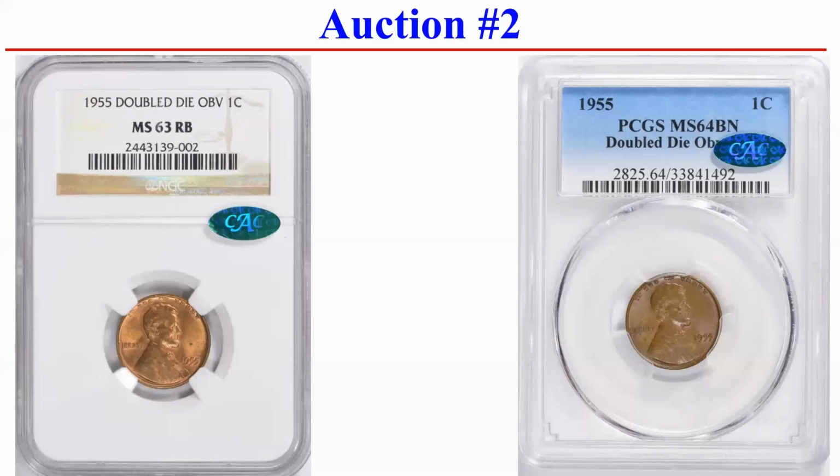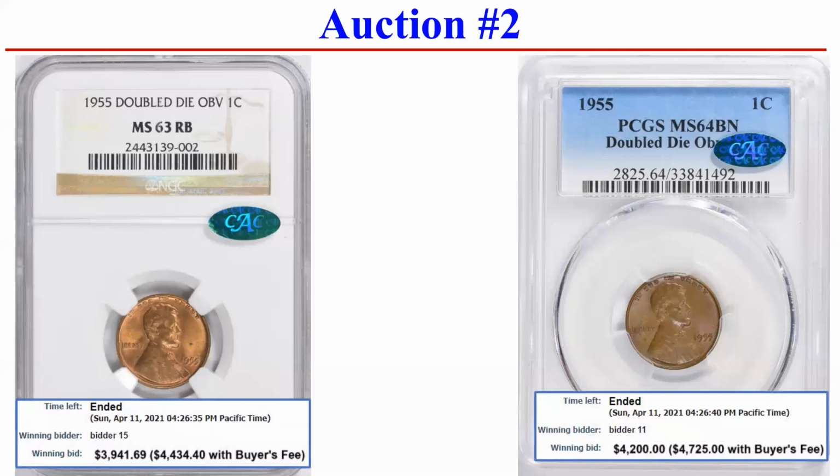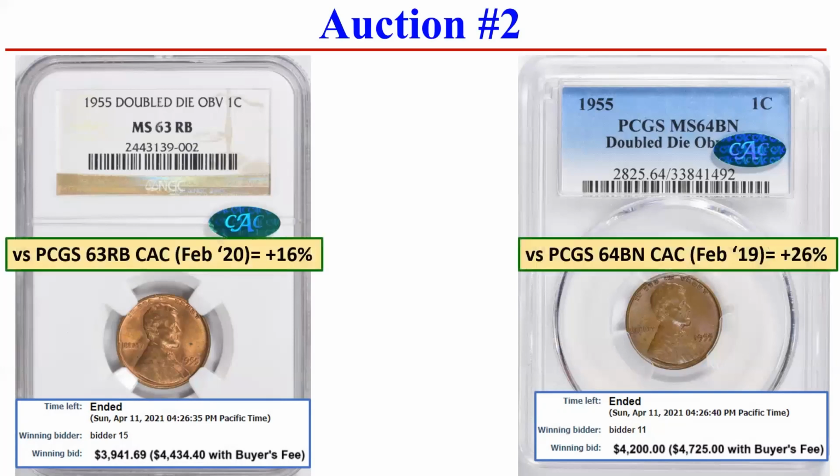So it's interesting. I wondered, okay, what would sell more? I mean, 64 is a point higher, but it's brown, not red brown. And the NGC coin is very nicely red. It's not barely red brown. It's right in the middle, I'd say. But the PCGS holders tend to be more popular for these high-end coins. So take a wild stab. Which one do you think sold for more? Well, if you said the 64 Brown, you'd be correct. That one sold for 4,725 versus 4,434, which both of these are up considerably from their most recent comp.